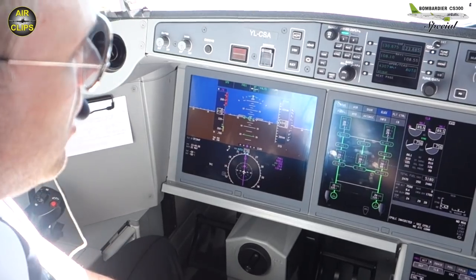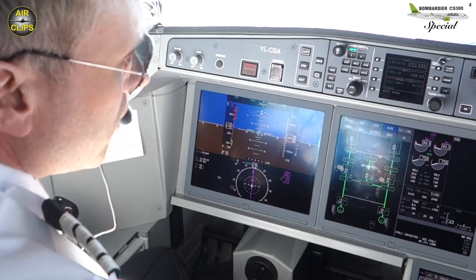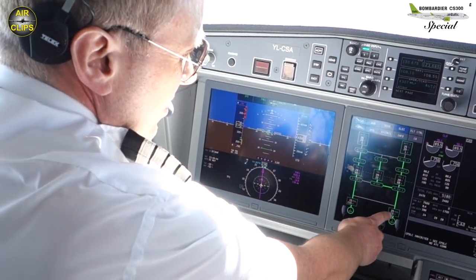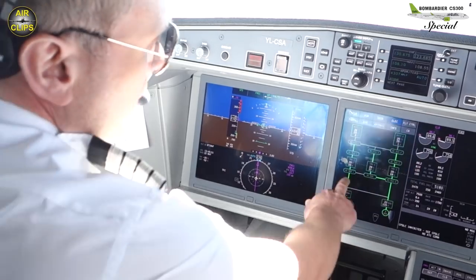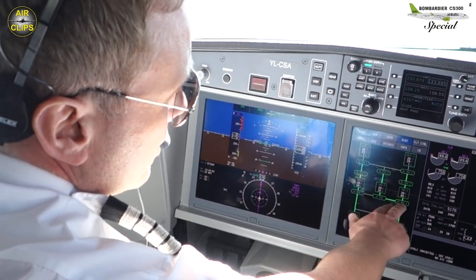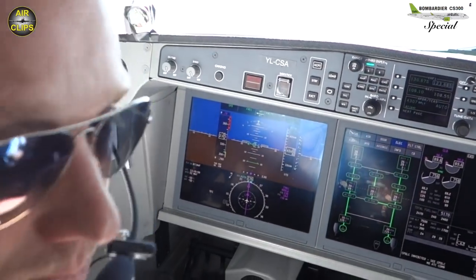Electrical page, so that's the engine side. So we are supplying the electrical system now from the left and the right generator. We can see the load on it, and we can see the voltage of them. AC buses, and then we have a dotted line, and that splits the AC system from the DC system. So batteries here on the top.